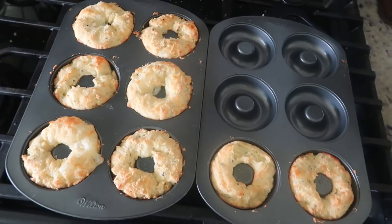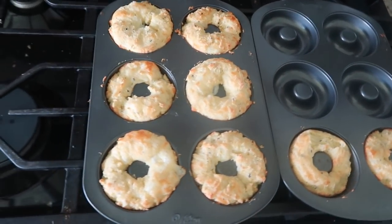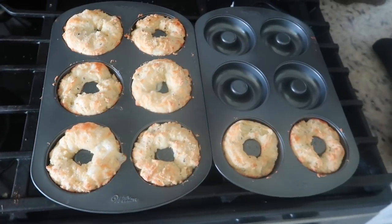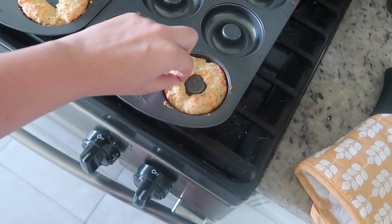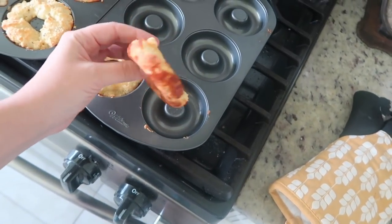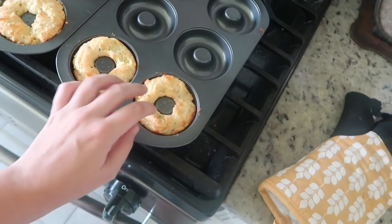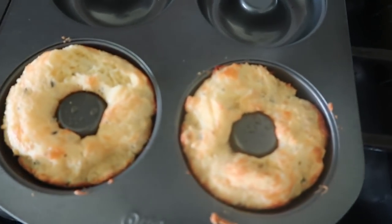Holy moly, you guys. These smell divine. And they look so good. I'm just gonna let them cool off before I take them out of the molds. But I did just kind of do a test one to see how easily they came out. And look at this. It's so cute and it smells amazing. Oh, I'm so excited to try these.